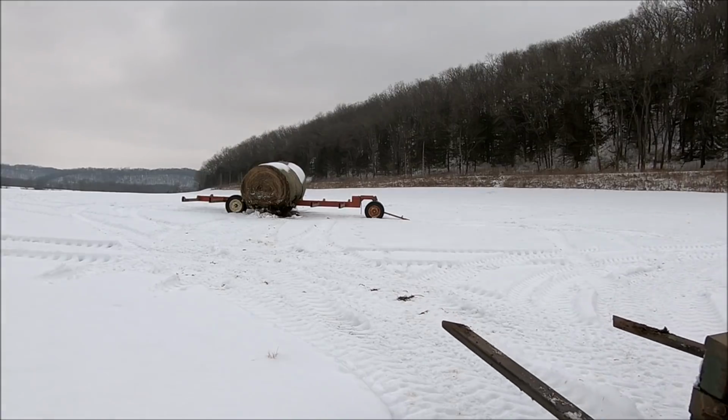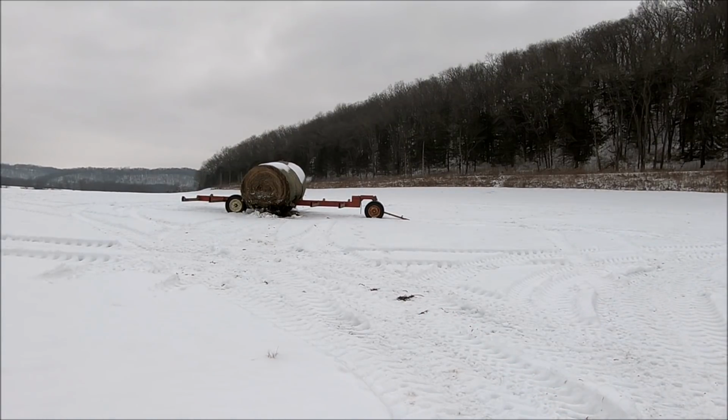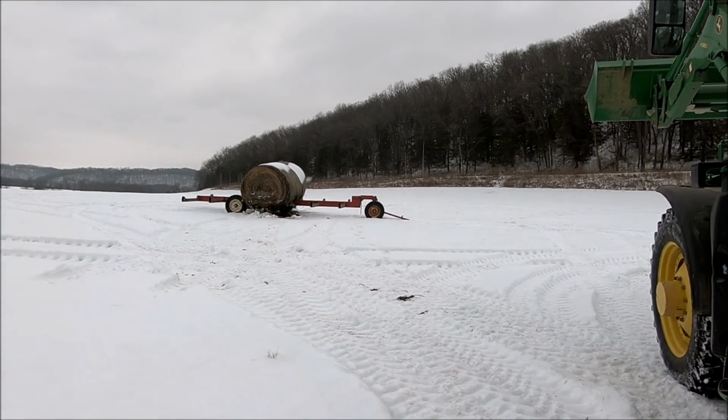So this tractor does sit a lot taller. The bale tine, if you look to your right of the screen here, what I ended up doing, the bale tine was already bent from using it on the 7600 and loading and unloading this bale carrier.